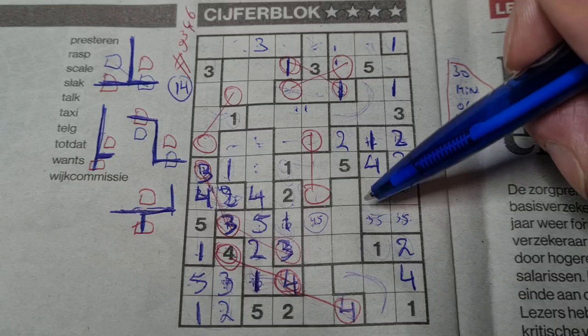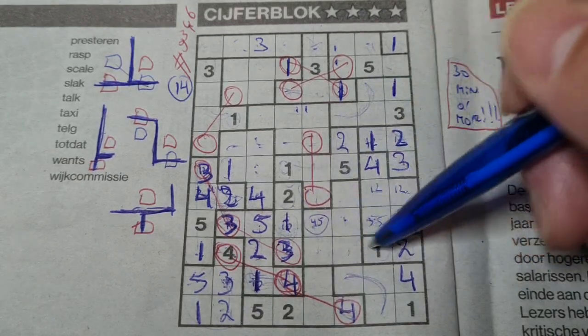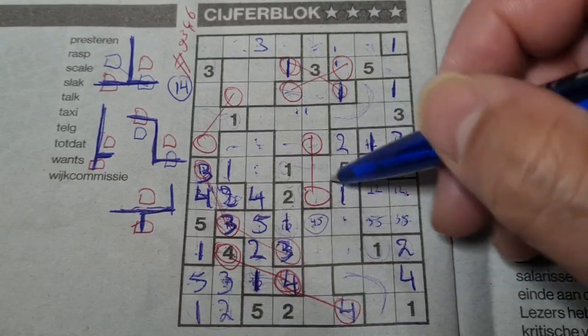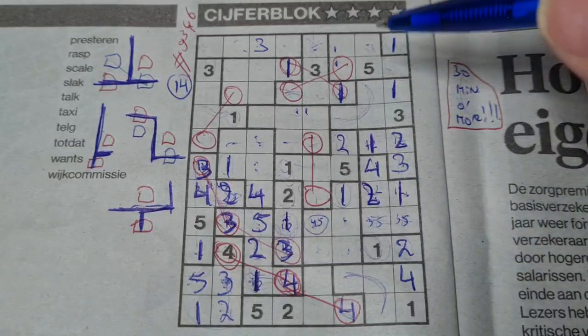Well, these 2 boxes can be 1. Those 2 boxes can be 1. So 1 box left for the 1 in this area is supposed to be here. 1 and a 2. We have a 1 now. No 1 there. 1 should be here. And a 2 goes there.